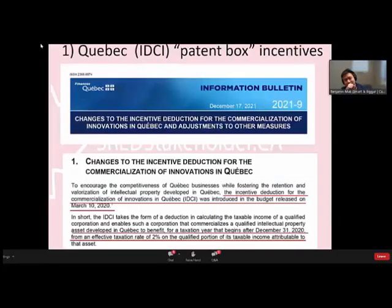So briefly, I don't know how many of you are Quebec practitioners, but it's maybe something worth looking at. There is the Quebec IDCI patent box incentives. So generally, it's a deduction for the commercialization of innovations in Quebec. It's released March 2020, and you get some advantages for the taxation year after December 31st, 2020.